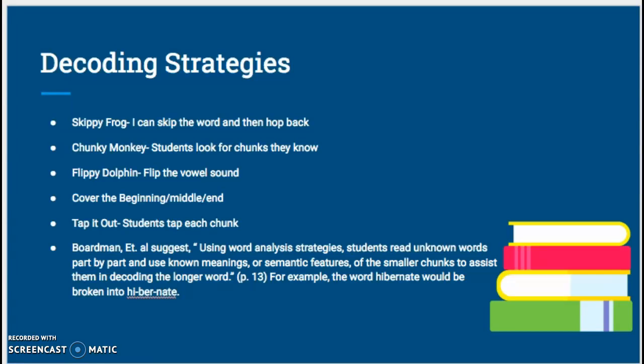In one of the articles I found, I thought this quote was really applicable. Using word analysis strategies, students read unknown words part by part and use known meanings or semantic features of the smaller chunks to assist them into decoding the longer word. So for example, using the word hibernate, if Hanley or another student didn't know it, they would break it into syllables. So hi-ber-nate, and then they would be able to piece that back together to figure out that it was saying hibernate.